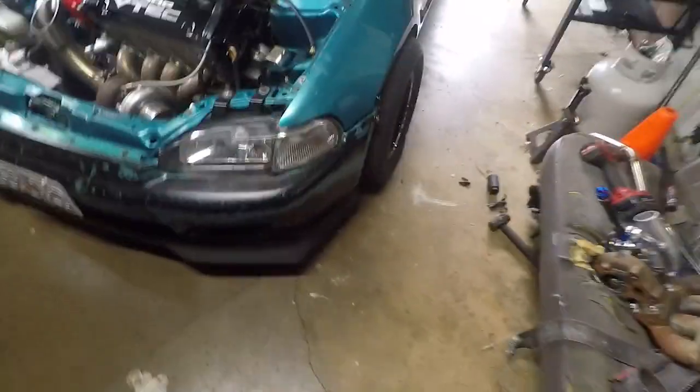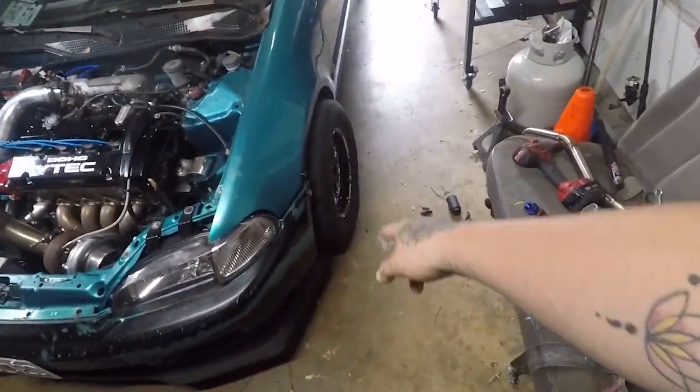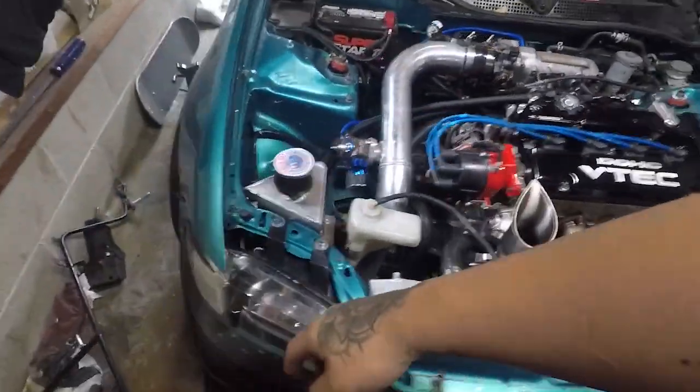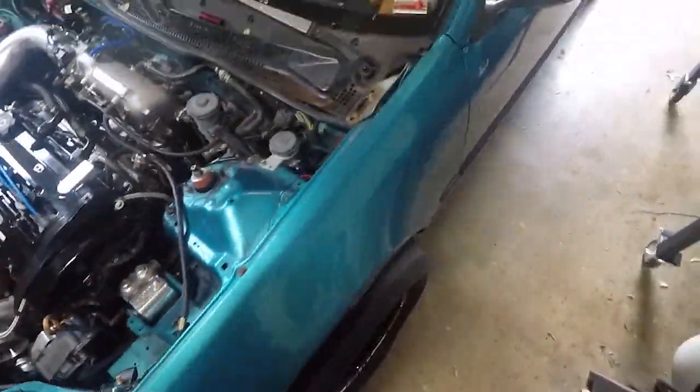Just happy it's running again. Got a bumper on, and if it looks like it's leaning this way, this tire's got like no pressure, and this one's got like 90 pounds pressure. But there it is.